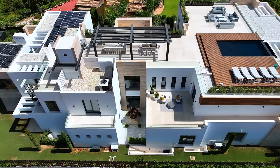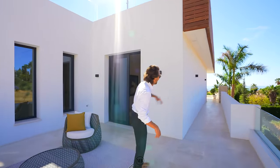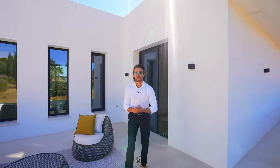Not through. Can, but is. Yeah, can be, is. Exactly. Well, you can spin around. Is. And you can go to the main terrace that we have just seen.